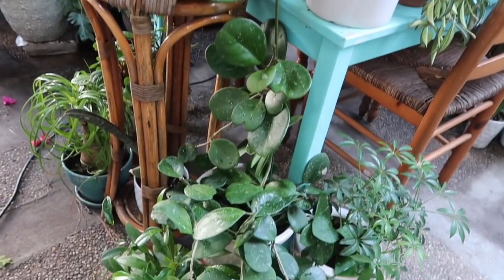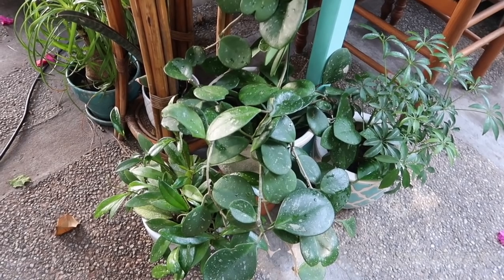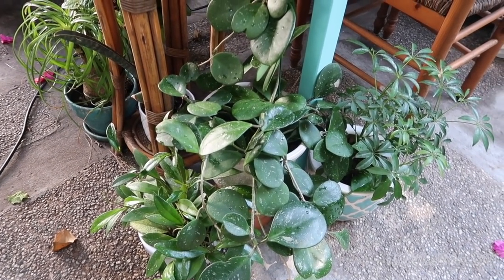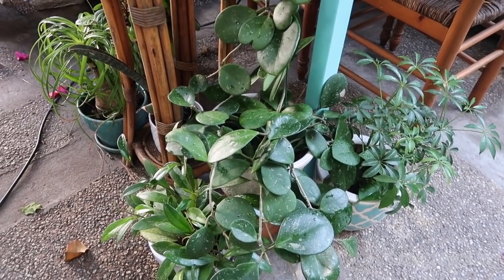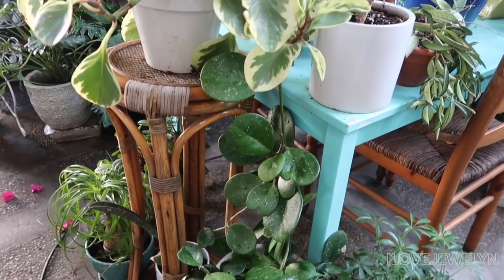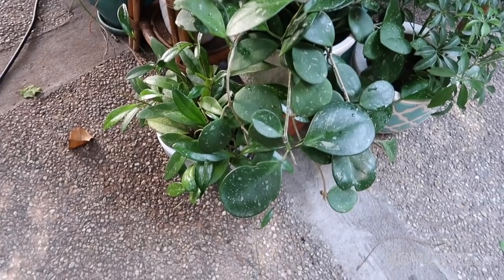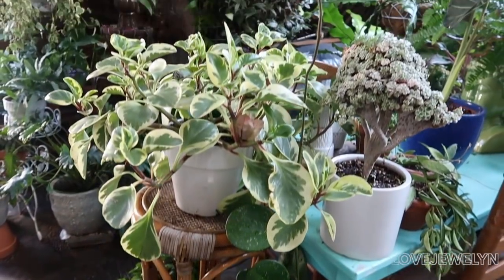Here on the opposite side, you will see my beautiful umbrella plant, which is a rescue from my mom in Las Vegas. It was in our Las Vegas home, and then some from me. And then here you see my beautiful prize original mother plant, my Hoya obovata. So I have two mother plants. This is my biggest one and it's doing so good. Look at it. It's growing like crazy.